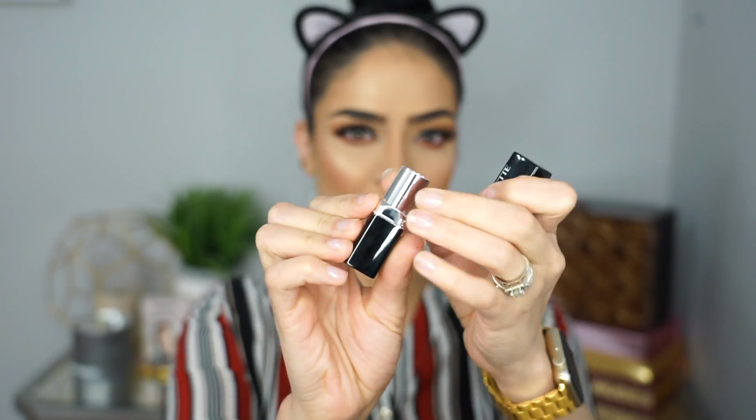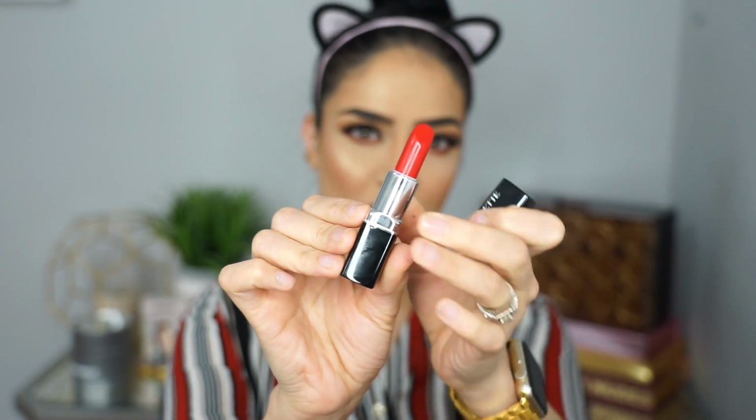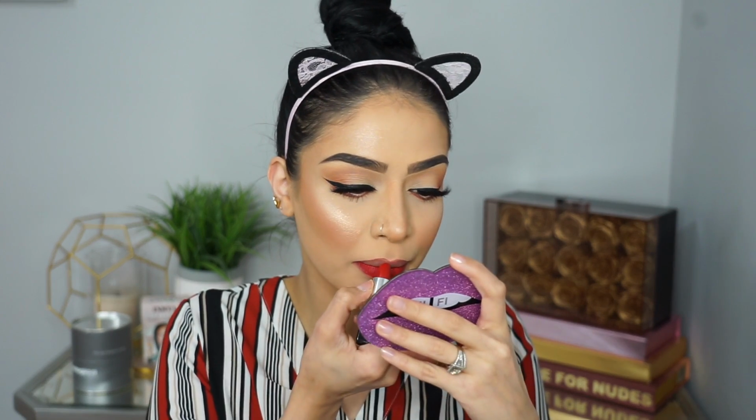Last but not least, we are going to go in with this shade, Madam CEO. This is that beautiful red that I showed you guys before. And for some reason, I feel like this is going to be the winner for today's look since it is Valentine's Day and red is kind of the theme. So let's see how it looks. Do you guys see that? For real, are you looking at what I'm looking at? Because this is insane.